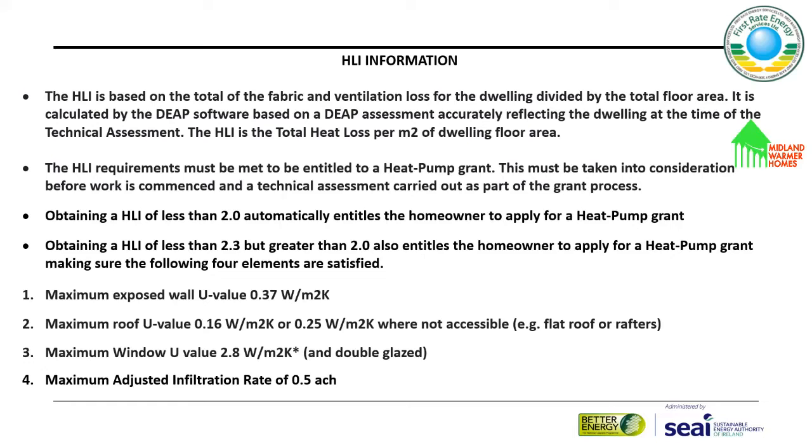So on the next slide, as we said, the HLI is based on the total of fabric and ventilation loss for the dwelling, divided by the floor area. It is calculated on the DEAP software, which is the BER software, and a DEAP assessment accurately reflects the dwelling at the time of the technical assessment. The HLI is then the total heat loss per metre squared of the dwelling floor area. The HLI requirements must be met, as we said earlier, to be entitled to a heat pump grant. This must be taken into consideration before work is commenced and the technical assessment carried out as part of the grant process.